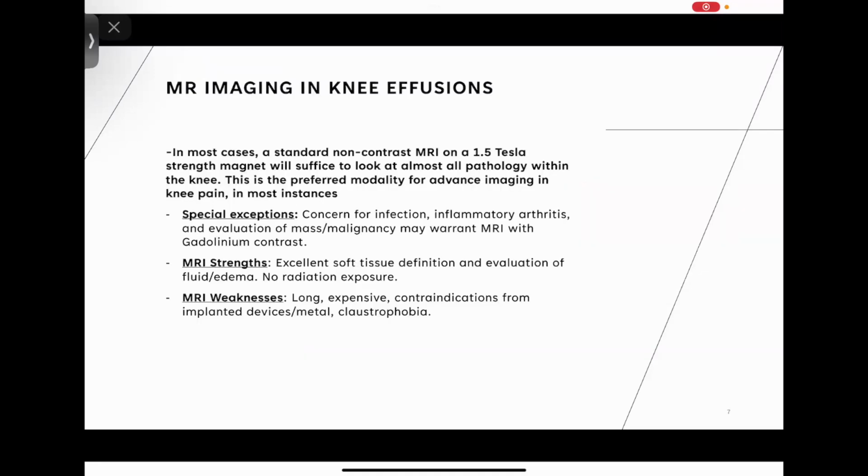So, MR imaging and how to order MR in particular. At Health Images, the vast majority of our MR machines are 1.5 Tesla magnets, and they're completely diagnostic. We do great imaging on those. They're GE machines. We've just optimized them as best we can. So particularly in knee imaging, you don't need to order a 3 Tesla magnet.